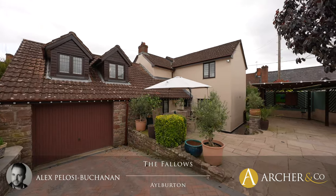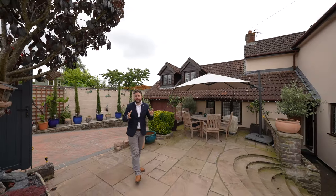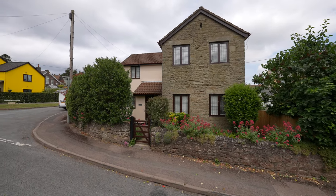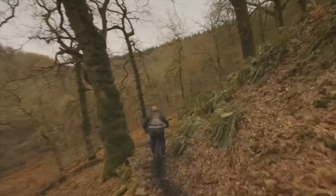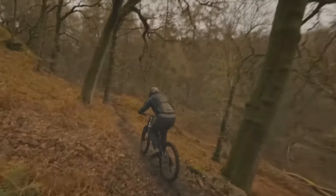Today I'm delighted to introduce you to this amazing 3 to 4 bedroom detached home located in the village of Aylburton. The village offers a range of amenities, including schooling, as well as being a short distance from both the towns of Lydney and Chepstow. The village is also located on the edge of the famous Forest of Dean, which provides an absolute wealth of outdoor pursuits.